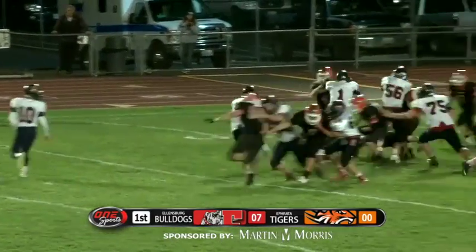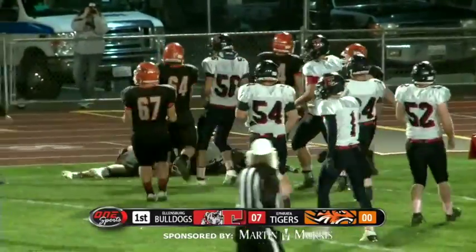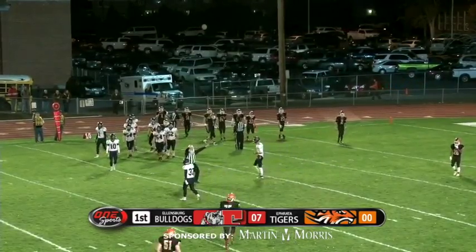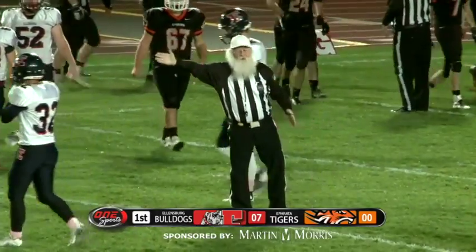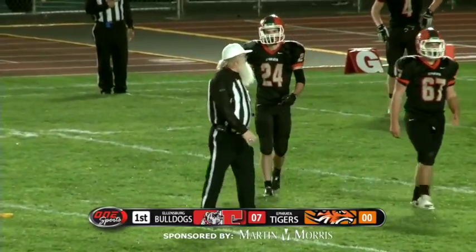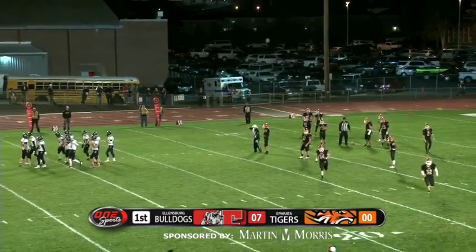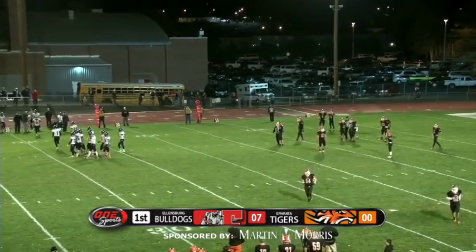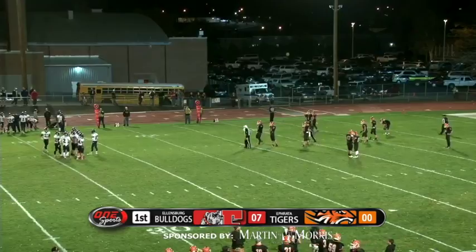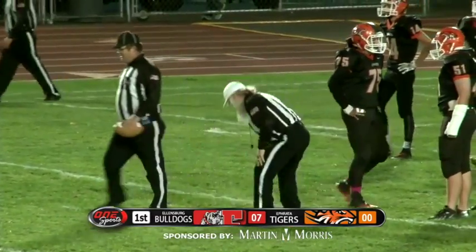Ellensburg takes the snap, hands this off to Sherwood, tries to get to the outside. Finally brought down. A flag is on the field. That's going to go against the Bulldogs. I'll push him back. You know, even with the hold, though, it's impressive when you have a running back that even when you don't have anywhere to go, he can pop it outside and run around the corner and be able to still gain those yards. So that'll push him back 10 more yards.